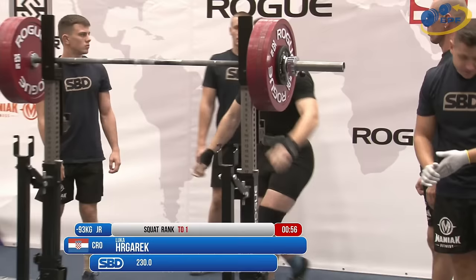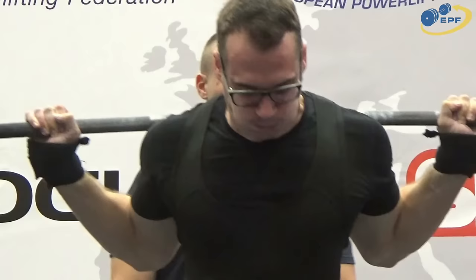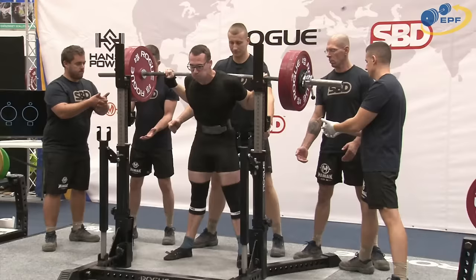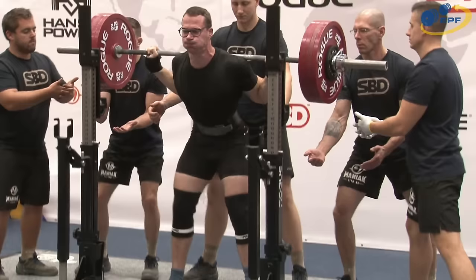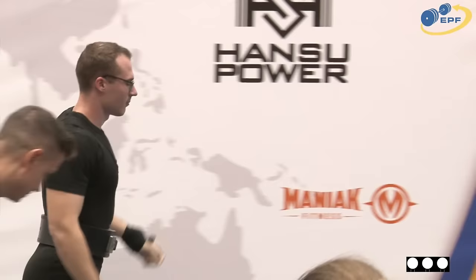Luka Hrgorek of Croatia, 230 kilos for his opening squat. Just 7.5 kilos below his current best. And moving extremely well. Three white lights, a good lift.